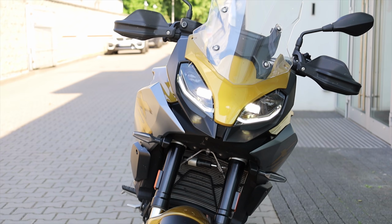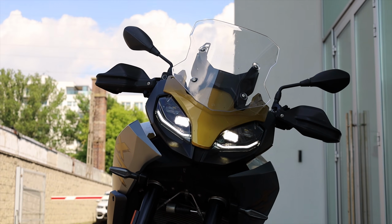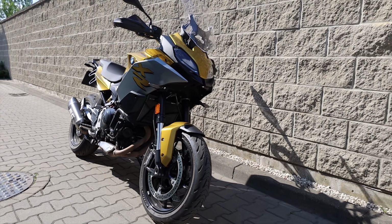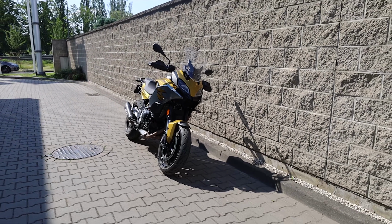There's also an LED front light and an adjustable windscreen in two positions. And you may get yourself handlebars, which I think I would add myself. Now, weirdly enough, heated grips are not standard, at least on my local market here, which I think is lame. I think it sucks. Having to pay 200 euros or dollars pretty much for this option is a bit of a shame.